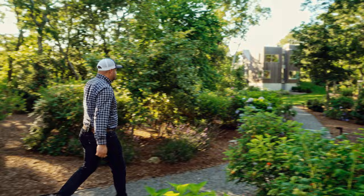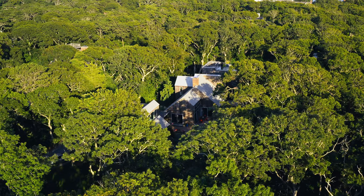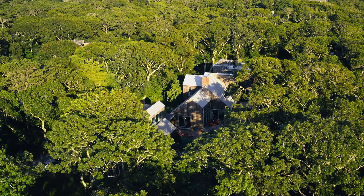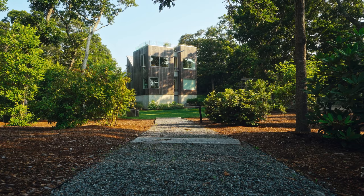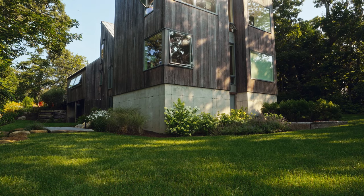So when you pulled up to this property, when we first bought it in 2015, it was very heavily wooded, sort of like a house in the middle of a forest, really. It felt like the forest was kind of enclosing on the house in some ways. And when we did the outdoor renovations, we really cleared the land, opened up the space so that the house felt like it was on an open piece of land.